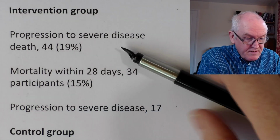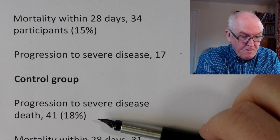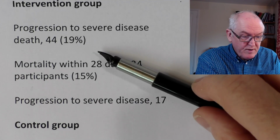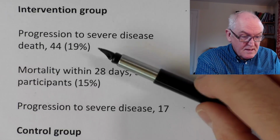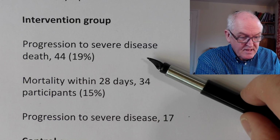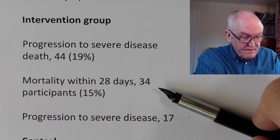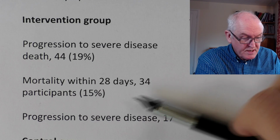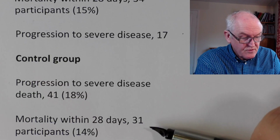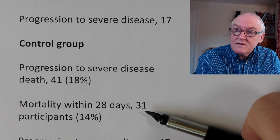Well, we already know, don't we, because I've given you the bottom line. Progression to severe disease in the intervention group, 44 and 19%. In the control group, it was 41, which is 18%. Not a statistical difference. So 44 patients as opposed to 41 patients, 19% as opposed to 18%. Basically, there was no difference. So the same number progressed to severe disease. Mortality within 28 days, 34 in the intervention group, 34 participants, that's 15%. In the control group, 31, okay, it's slightly not as good, 14%, but this is not a statistical difference.